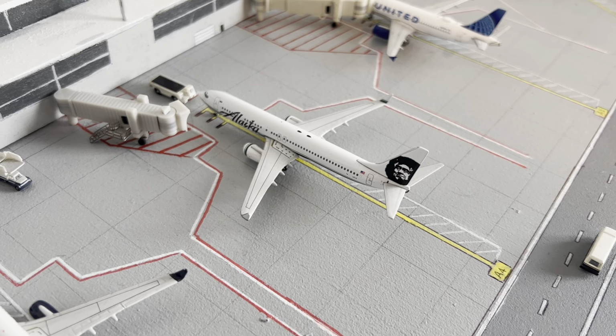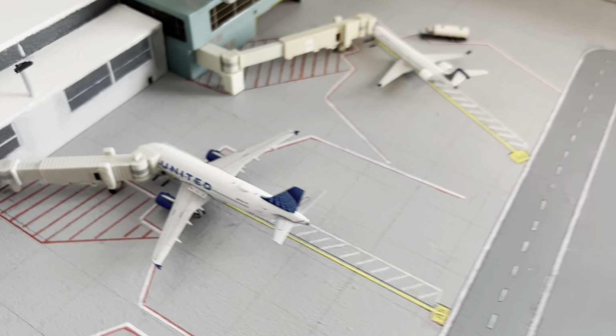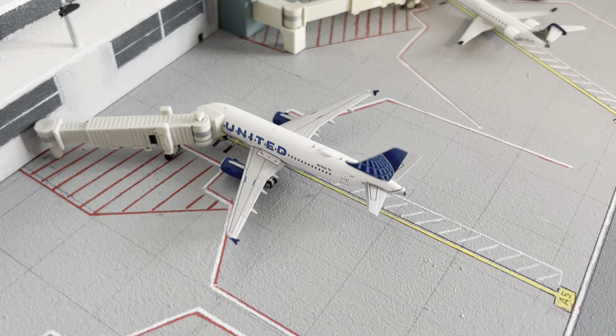It's really nice to see Alaska back to 2 daily flights to Seattle, because they added a red-eye flight and it leaves in the morning.